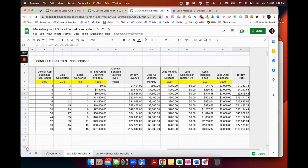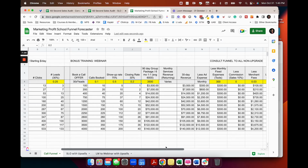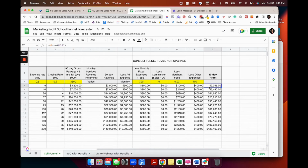So let's look at this with a call funnel. $10 a day, let's say 75 cents, and I've got 25%. Ideally you want 30% on that lead magnet, but we're just going to look at this anyway. Let's say 10% of people book a call, 50% show up rate, 20% closing rate. So you close 1 in every 5 people you talk to, and it's a $3,500 offer. Then you're still making a little bit of profit.